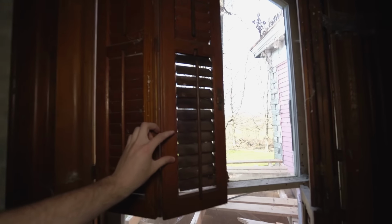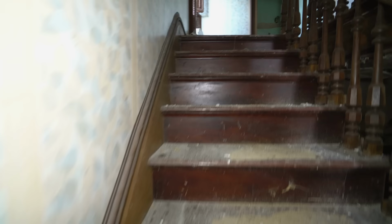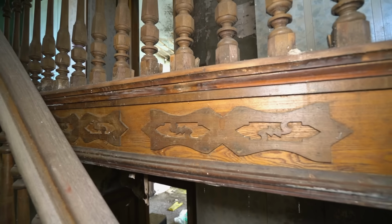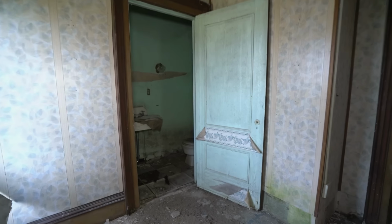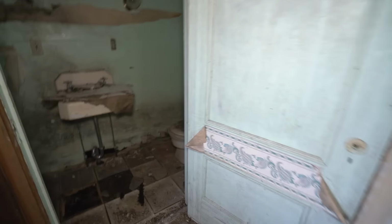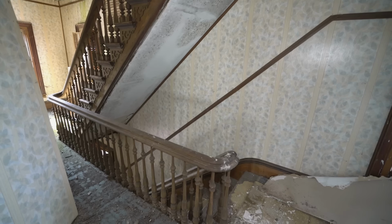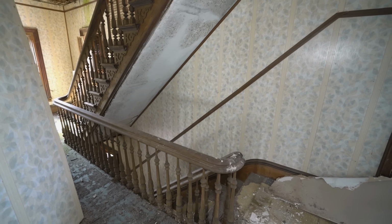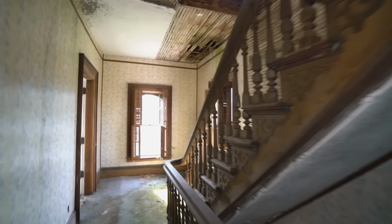Even the window shutters here. This one's completely soggy, so I'm gonna try to stay as much on the left as possible. The floors are so soggy over here. A beautiful mid-century bathroom, though. Just give a little appreciation walk through around this corner here.